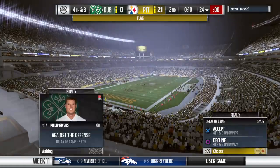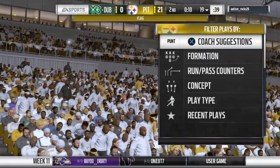And maybe some indecision on getting the punt team out there. And they're going to get a delay.